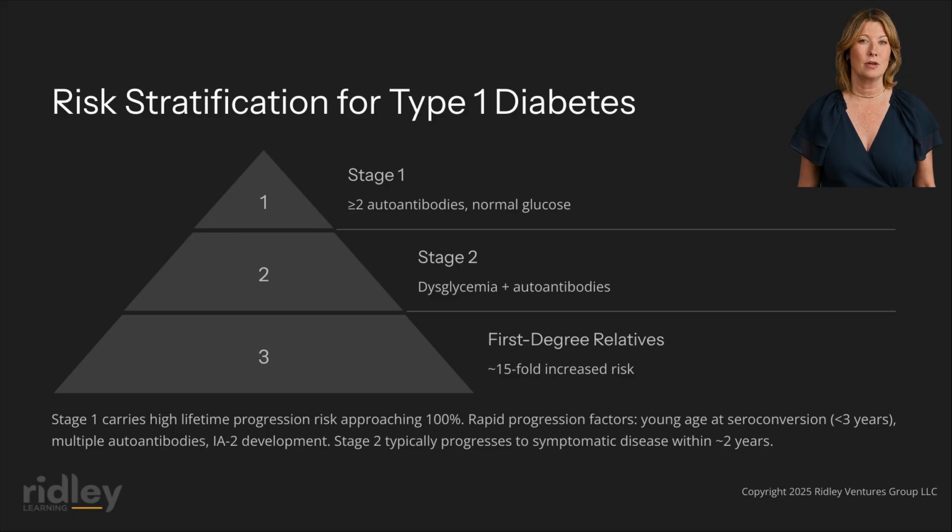The three-stage model of type 1 diabetes progression provides the framework for risk stratification. Stage 1, characterized by the presence of 2 or more islet autoantibodies with normal glucose tolerance, identifies individuals with established beta cell autoimmunity who carry high lifetime risk for progression to clinical disease. The risk of progression from stage 1 to symptomatic diabetes approaches 100% over a sufficient follow-up period, though the rate of progression varies considerably among individuals.